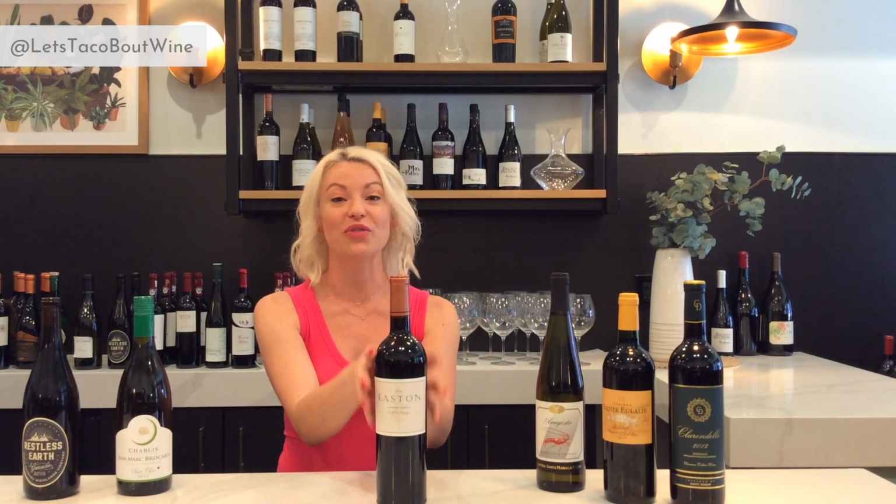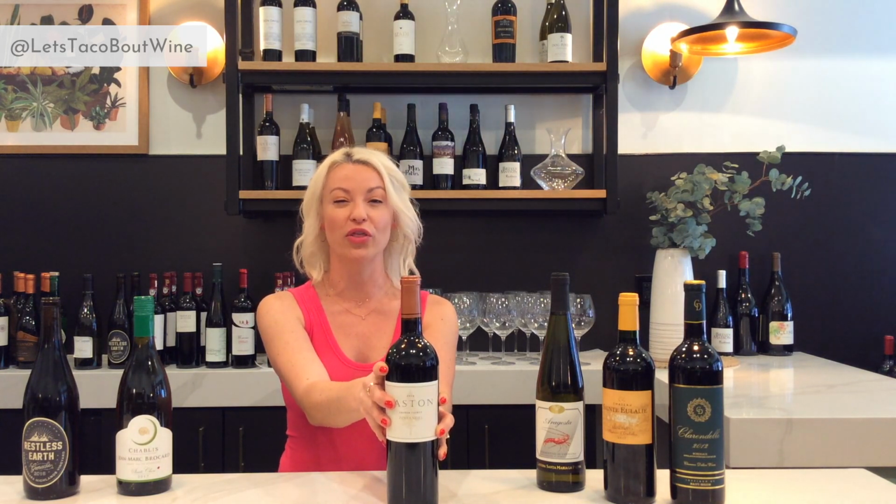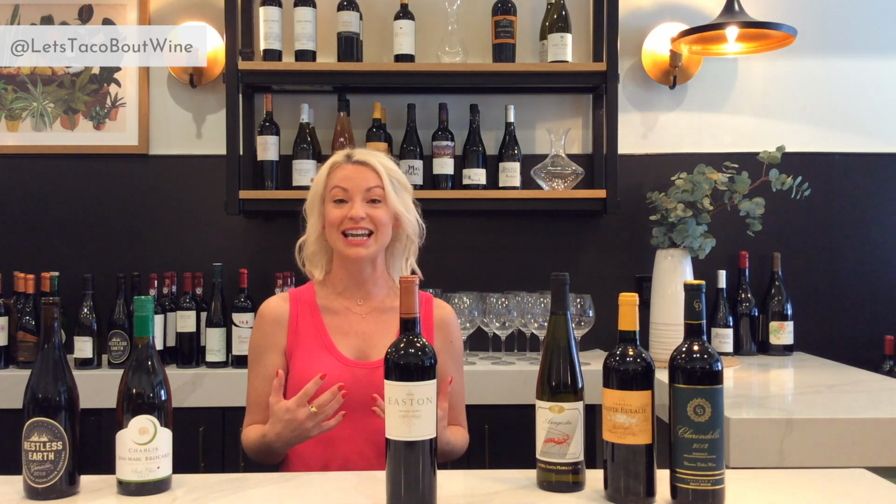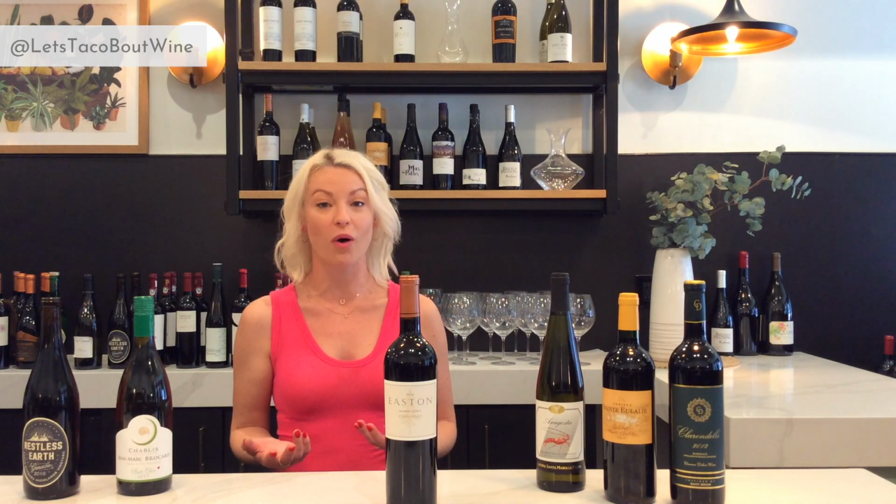It's important to note that even wines that are labeled with the grape are still going to list the region that the wine comes from. This can be a really important indicator of style and sometimes quality.